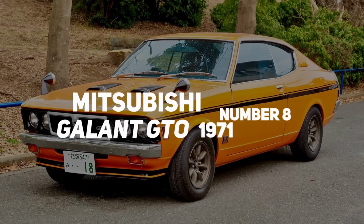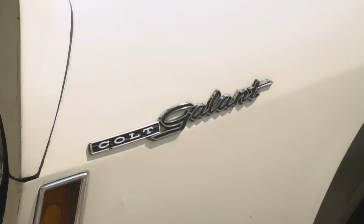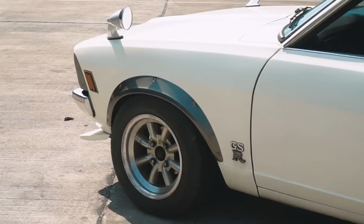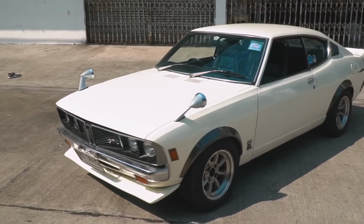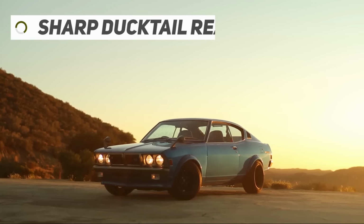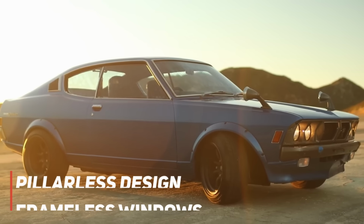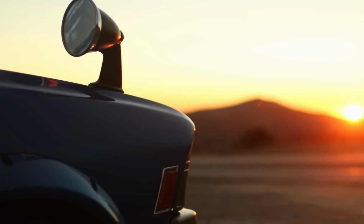Number 8, 1971 Mitsubishi Galant GTO. When Mitsubishi looked at the Ford Mustang and Pontiac Firebird, they didn't just admire them, they borrowed the playbook. The 1971 Galant GTO was Japan's answer to American muscle. Long hood, sharp ducktail rear, rounded quad headlights, pillarless design with frameless windows. This was a Japanese coupe wearing Detroit's finest inspiration on its sleeve.